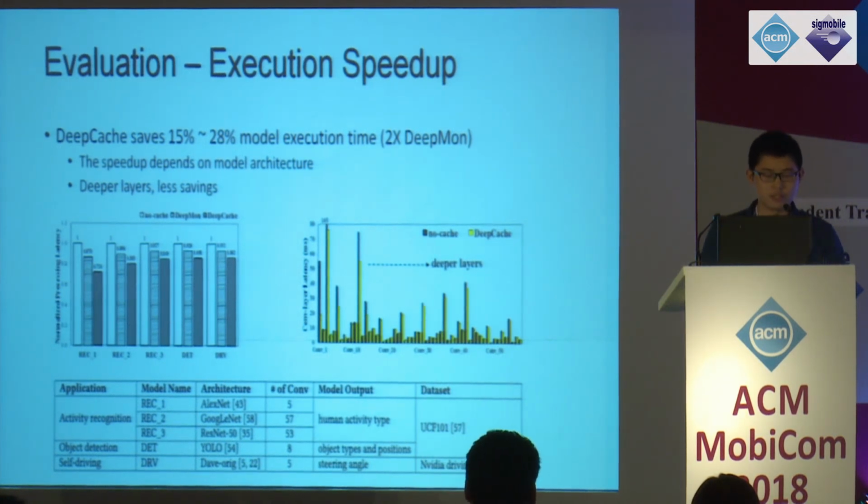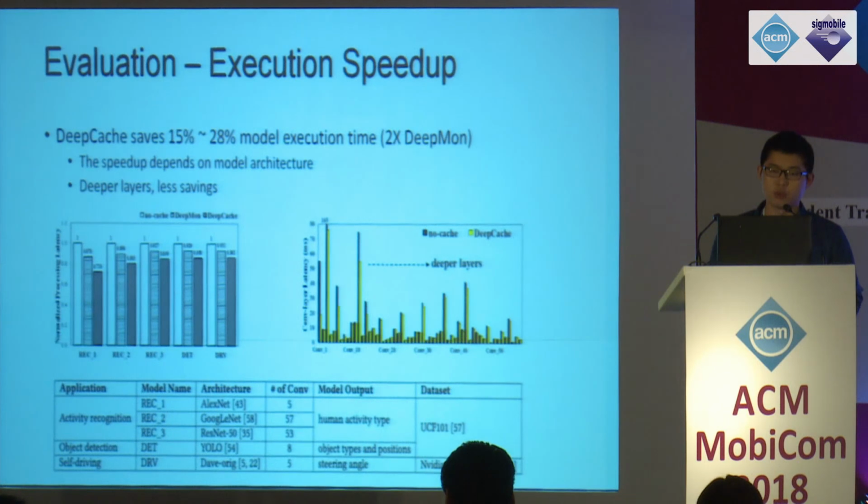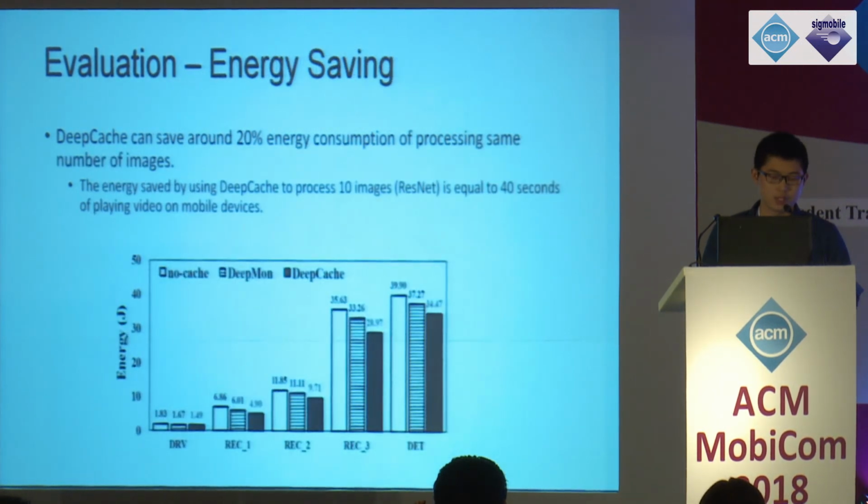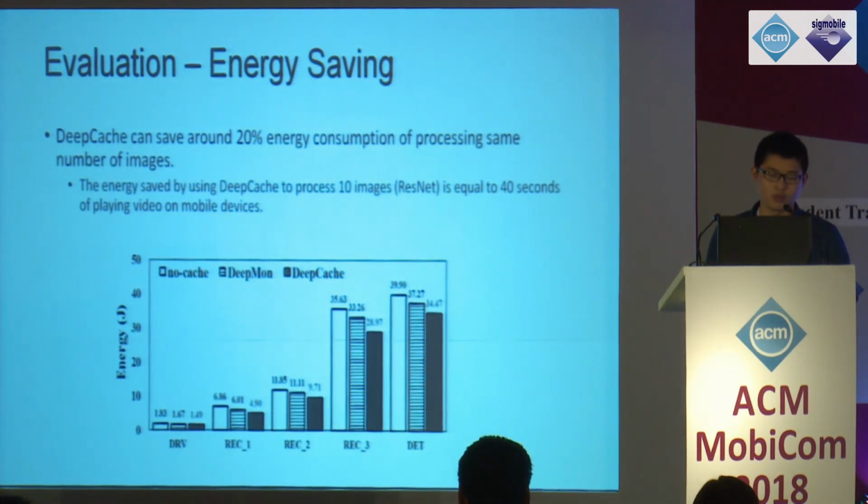Such saving, of course, depends on the concrete model architectures. For example, DeepCache performs better on shallow models such as AlexNet than deeper ones. This is because, as also demonstrated in our experiments, going deeper means the reusability is reduced, so we will have fewer computations to reuse. DeepCache can also save around 20% energy consumption when processing the same number of images compared to the no-cache framework.